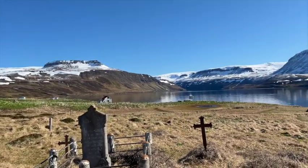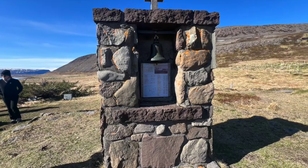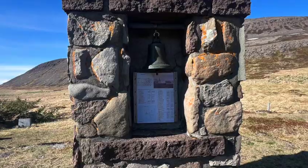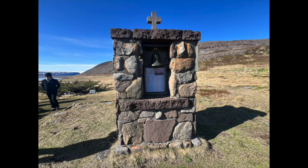We learned the little brick monument that had the cross and now a bell was a church at one time where the locals would attend and go worship. One day a priest visited the island, but he saw this little church as something he wanted to take over to another community.